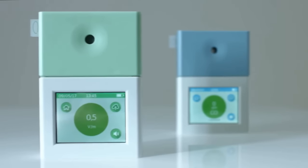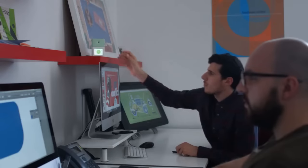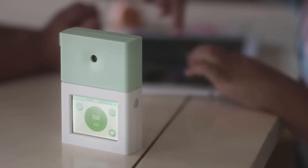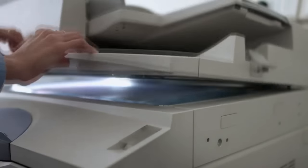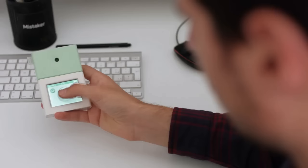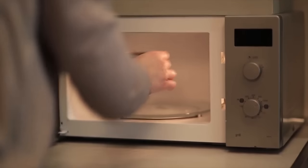Thanks to UpSense Wave, you can identify the electromagnetic pollution sources where you live. It measures the electrosmog produced by devices like microwaves, TVs, and phones. The sensor is always active and alerts you with acoustic and visual signals when the risk limit is reached.